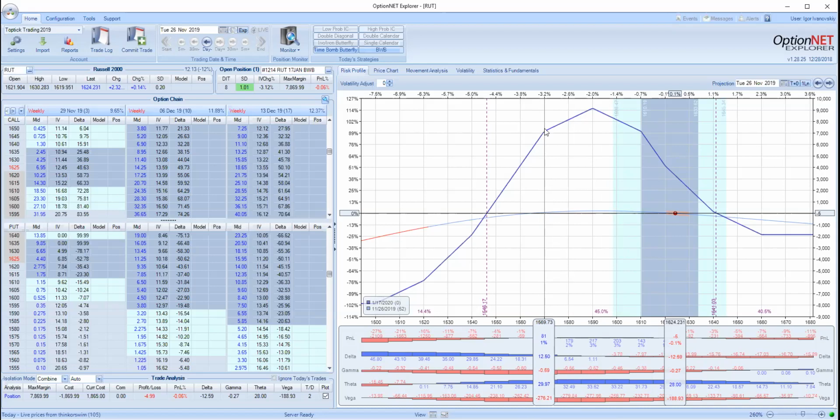So the 1570 put butterfly is going to be closed, and I'm going to look to open a 1630, which is going to become the new tier 3. And then the current tier 2 is going to become tier 1. Current tier 3 is going to become tier 2.